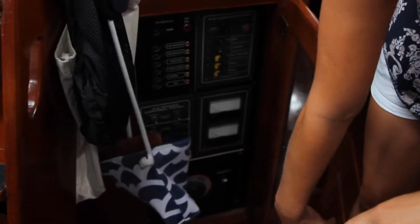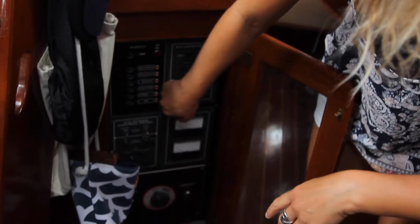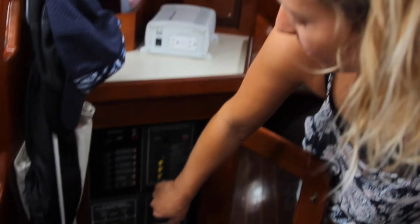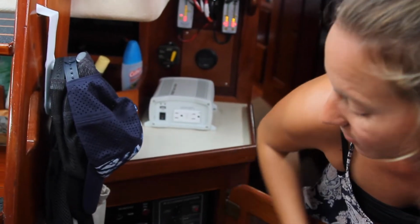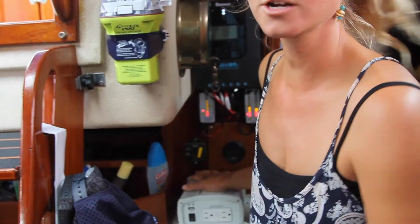Down here we've got our 110 volt panel, so that's what the generator works off of, because we really don't go to shore very much. So when we're running the generator, we can warm the water up for hot showers at night, and we can charge the batteries if the solar's not keeping up. What's going on there behind you? That's our inverter.